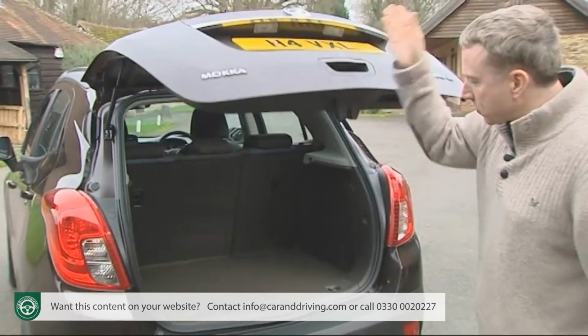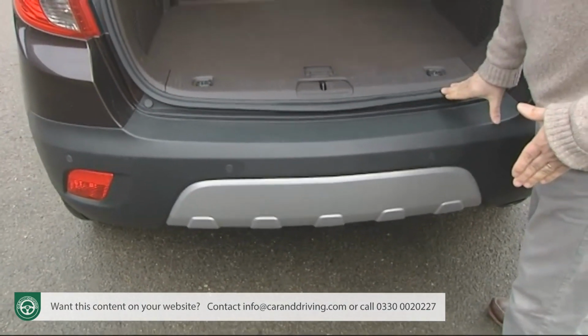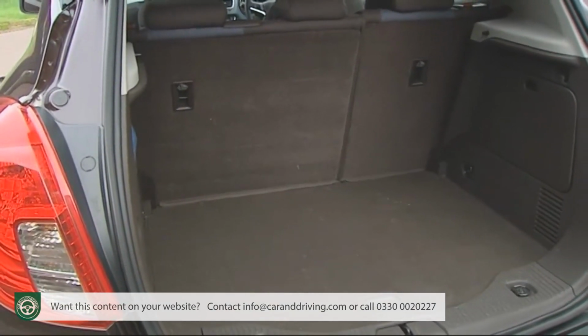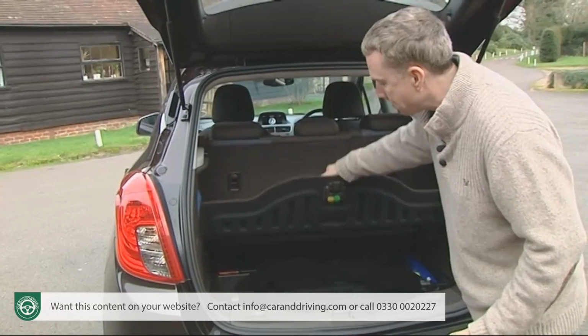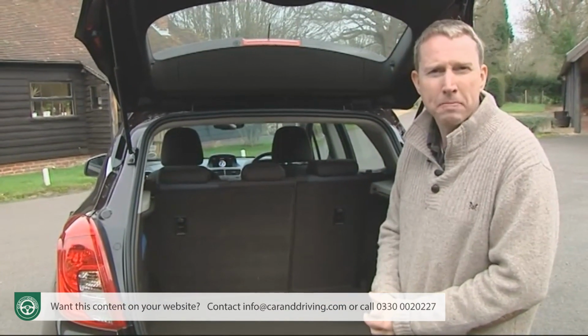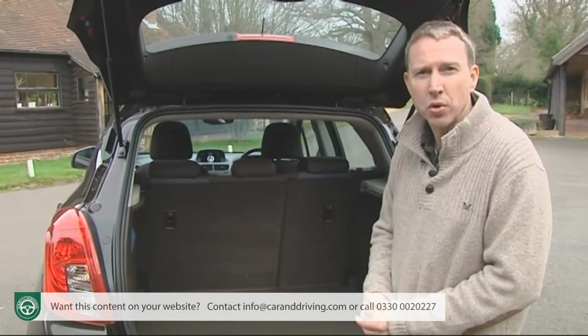As for boot space, well, there's no high boot lip to negotiate. And once you get inside, there's 356 litres of carriage capacity, with more under the floor should you opt not to have a full-size spare wheel. Now, to put that into perspective, it's about the same as you get in a MINI Countryman, but it's about 30% more than you get in a rival Nissan Juke.